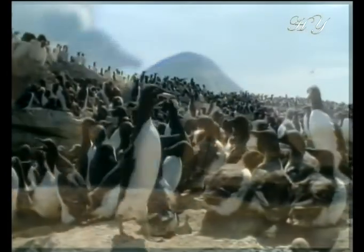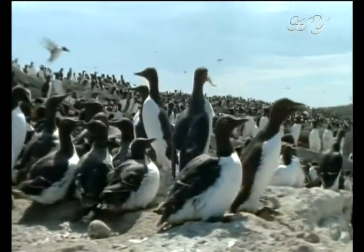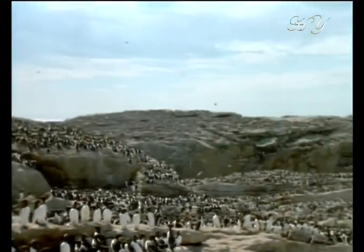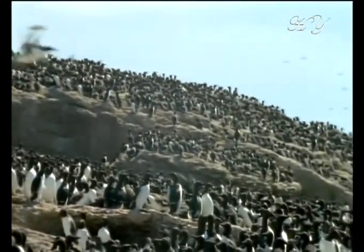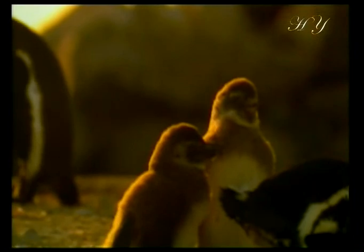These penguins can breed at any time of the year. They generally lay 2 eggs. The incubation period lasts for an average of 40 days. The baby African penguins grow into adults in 3 to 4 years.